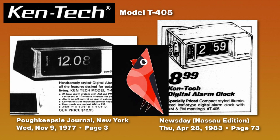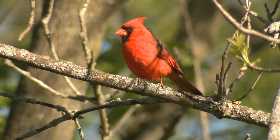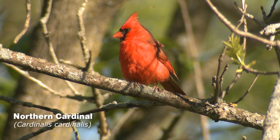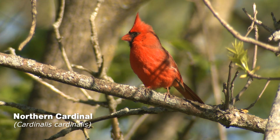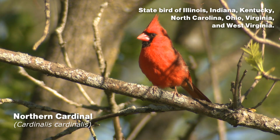So what about that cardinal? Well, many of you know that I'm a lover of animals, and especially birds and cats. The northern cardinal, Cardinalis cardinalis, is often referred to as the common cardinal, red bird, or just cardinal. It is the most common state bird in the United States, representing Illinois, Indiana, Kentucky, North Carolina, Ohio, Virginia, and West Virginia.